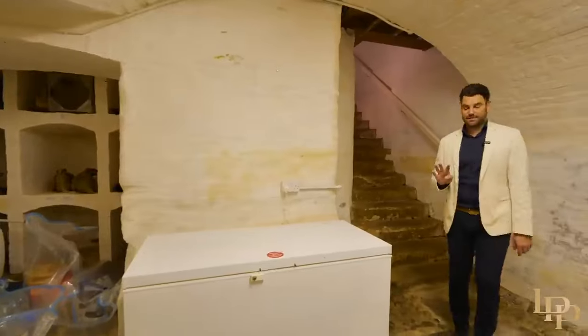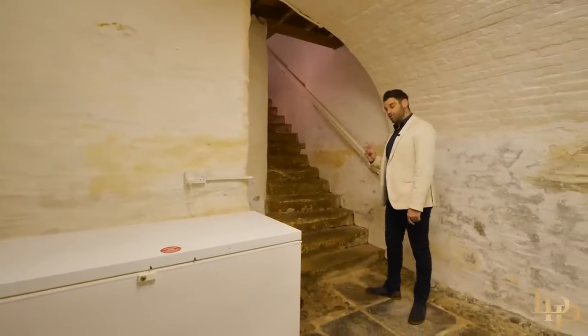So there's 4 floors on the property, and there's a couple of extra rooms I've got to show you on the ground floor, and then I'll take you upstairs.